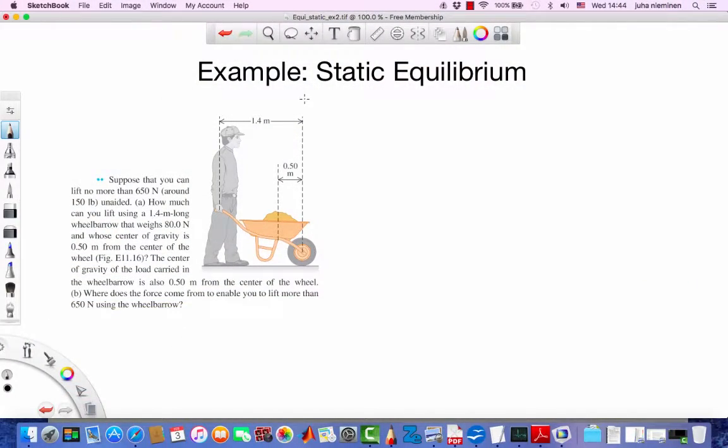A wheelbarrow is the do-it-yourself man's best friend. And why is that? In this problem it is stated that suppose you cannot lift more than 650 newtons. So we can provide 650 newtons at the end of the wheelbarrow. Let's call this F, the lifting force.